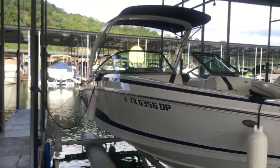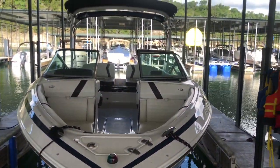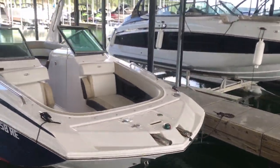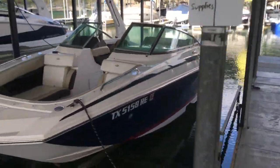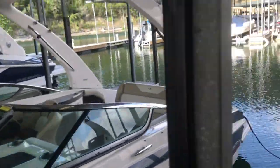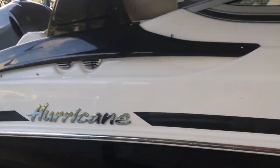In the fleet on Lake Travis, we also have some Regals located at our Steiner Ranch facility on Lake Austin. Freedom Boat Club is the only boat club that really gives you access to both Lake Austin and Lake Travis, as well as 130 clubs around the U.S. You can see the boat in front of us is a Regal 2400 Fast Deck. It's almost an $80,000 boat that you have access to for as little as $200 to $400 a month.